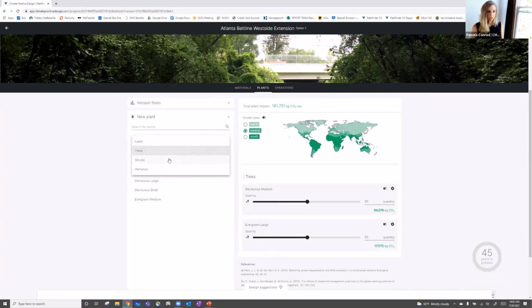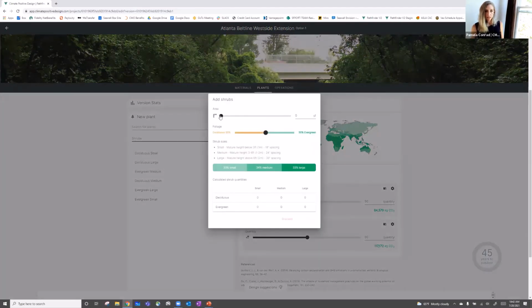And then we can add in shrubs. And you can just scroll over to show how much area you have generally, or you can type it directly in, toggle between deciduous and evergreen, and that gives you kind of a rough estimate of your quantities that you'll be planting. So we'll confirm that.